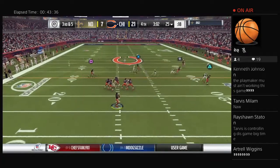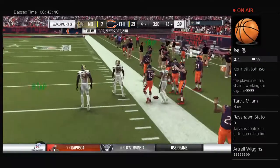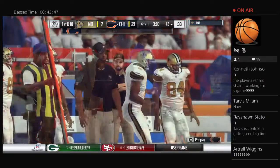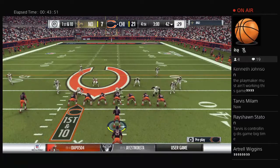Out of the gun, they'll look to throw. Toward the sideline. Did he keep the feet in? Yes, he got them both down, says the side judge. And that's good enough for a 1st down. So here we go, 1st and 10 now. And they're definitely showing blitz here. Here we go.